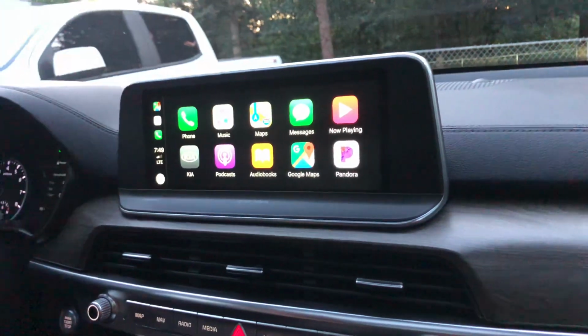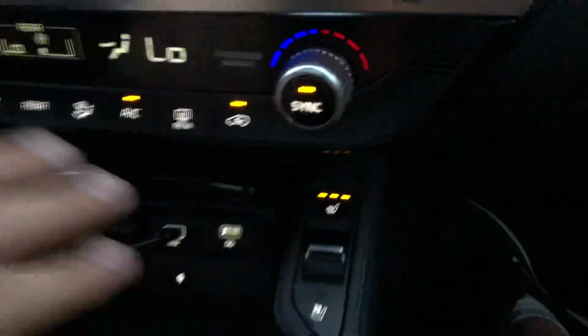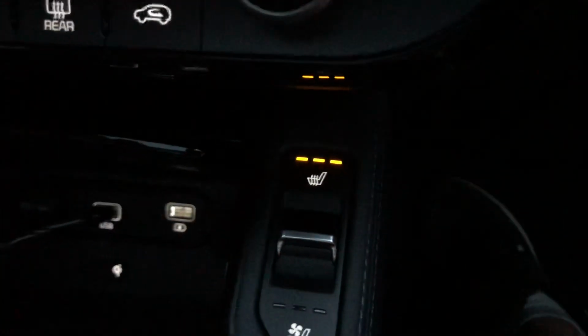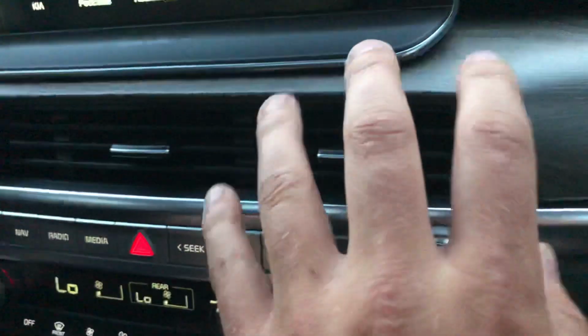I don't know. Wow. But yeah, Scott's utilizing the heated and cooled seat. And I'm already feeling it. I can already feel it. I'm on level 3. And I've got a heated steering wheel here. Okay. Yep. AC blows cold. I can feel it. AC does blow cold.